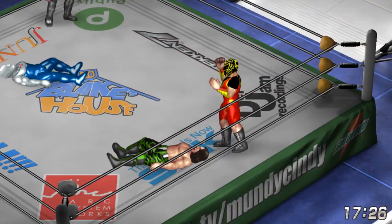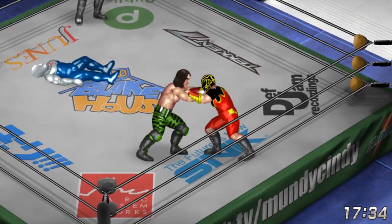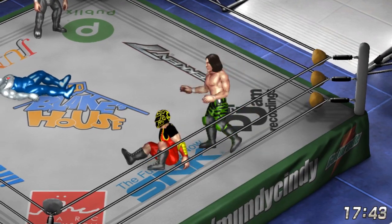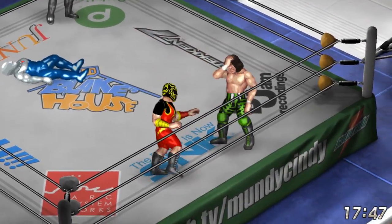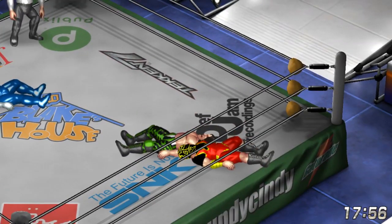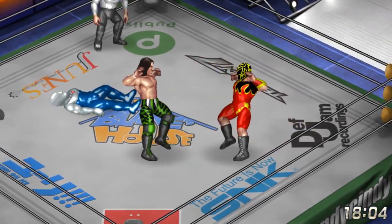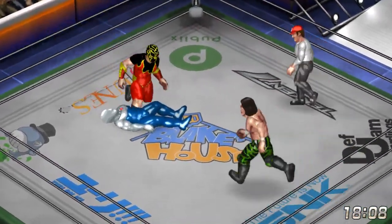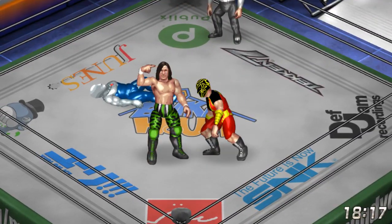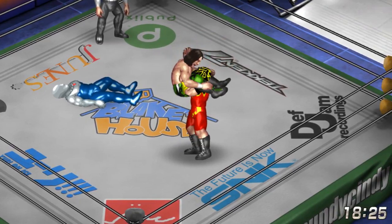Tornado driving Princler to the mat. Leaping neckbreaker. This is still very much anybody's match. Snap suplex connects. Princler just hanging on. The Cyborg, just such a devastating opponent. Hooks the neck, delivering that clothesline, but hold on, looks like we are going on another time warp.